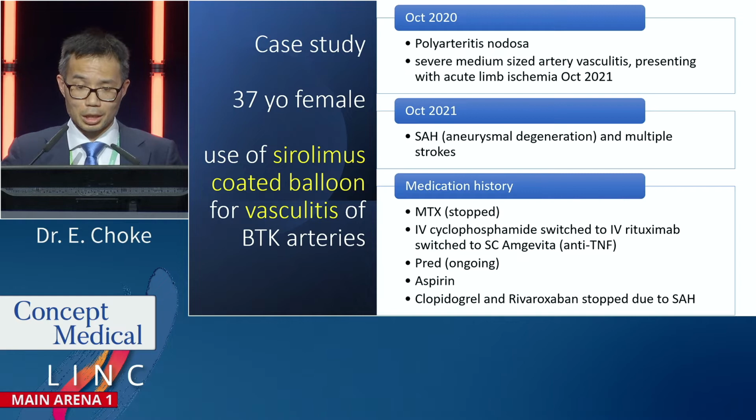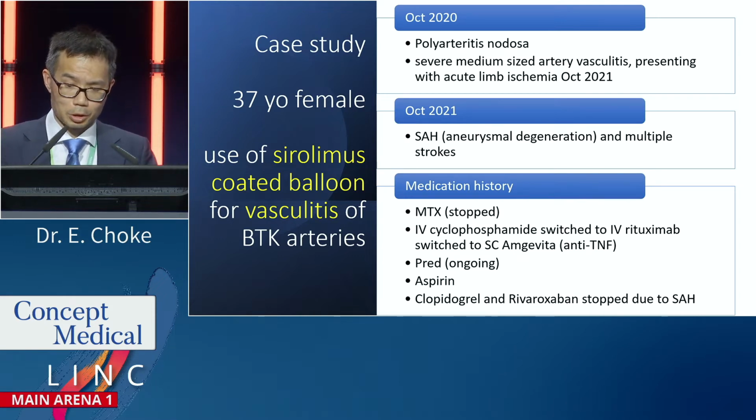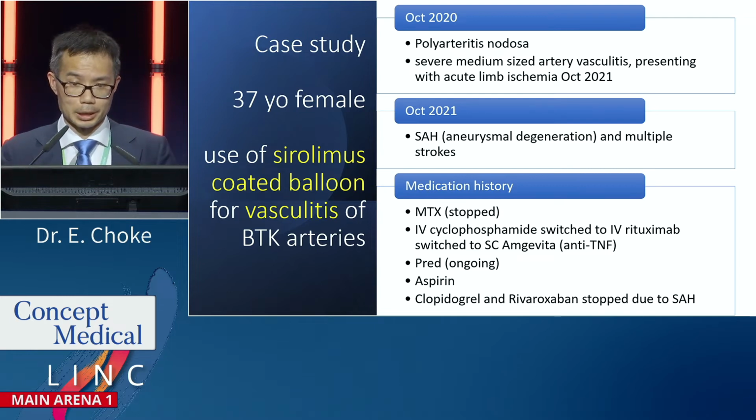So they started her on IV cyclophosphamide, subsequently switched to IV rituximab, and more recently, in the last 2 weeks, switched to an anti-tumor necrosis factor. She had been on prednisolone for some time. She was on aspirin. And from my point of view, it was not good that she had to have her clopidogrel and her rivaroxaban stopped because of her intracranial bleeding.